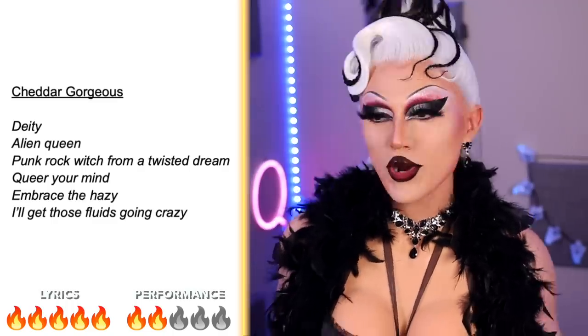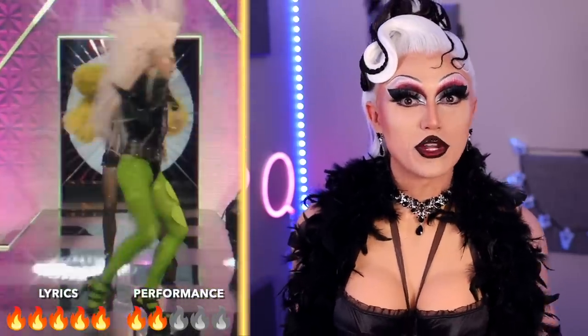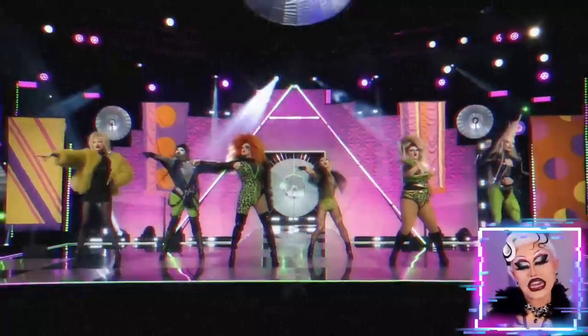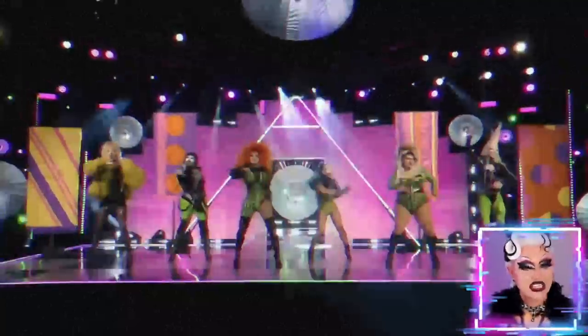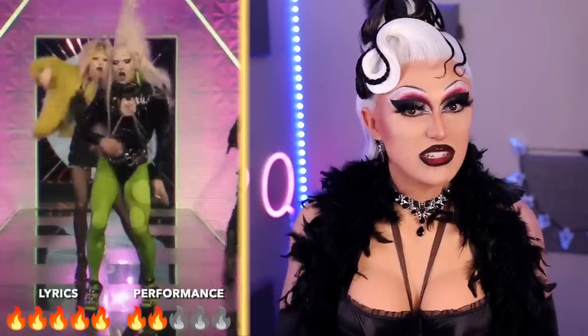Great lyrics, perfect for the vein of rock and roll. But the performance part of her performance, girl, she was looking more like a triple threat than a queen of the bone age. You go back and look, almost any time that she is in a shot, she is off beat, behind on the steps, looking over at the team and seeing what they're doing, trying to catch up. She really, really just missed the mark on the choreography. Gotta give her a rat.